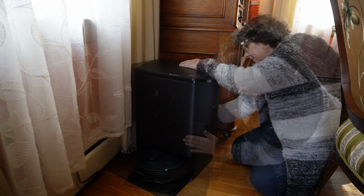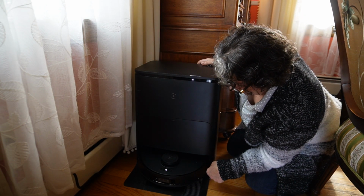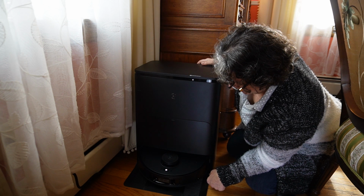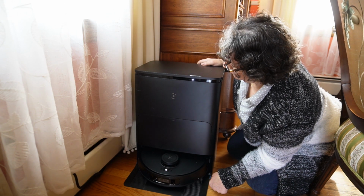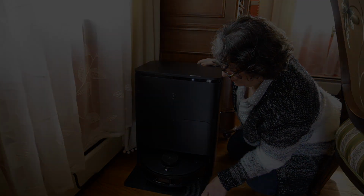So let me plug it in. Thanks for choosing the ECOVACS robot. Please scan the QR code for details. It works with an app. Pairing successful. Okay. Start charging.